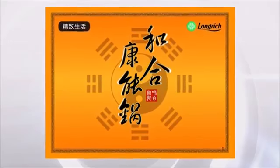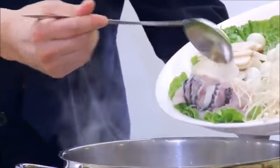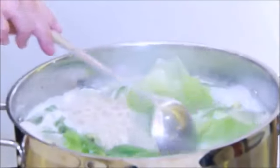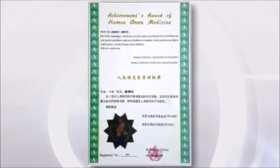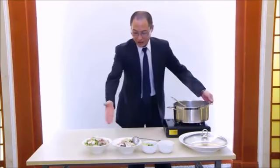Classy Style Energy Pot is practical, safe, innovative, and economical. Made from Model 304 food-grade stainless steel, the Classy Style Energy Pot combines ancient Chinese knowledge with modern technology to enhance the flavor and texture of your food. With Classy Style Energy Pot, food never tasted this good.